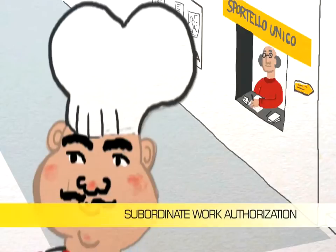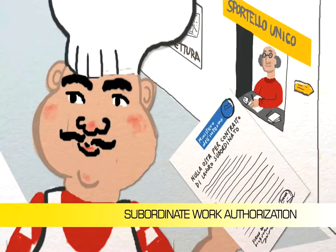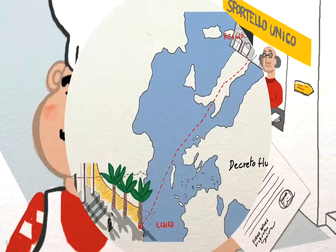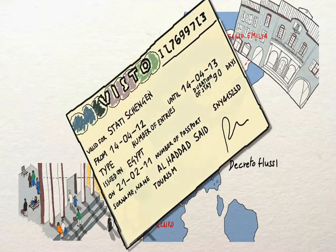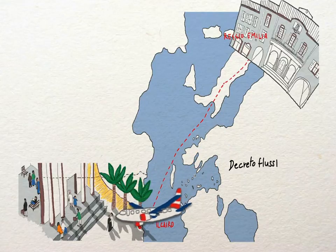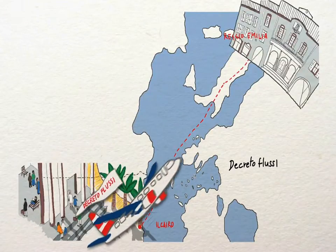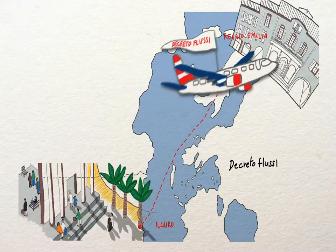First of all, Gianni, his employer, went to the Sportello Unico, or one-stop shop, which may be found in the prefecture of every city, and requested Saeed's authorization for subordinate work. In the meantime, Saeed's tourist visa expired and he had to return to his country. Here he returned to the Italian consulate and, thanks to the authorization requested by Gianni, he was able to return to Italy through the Flows Decree.